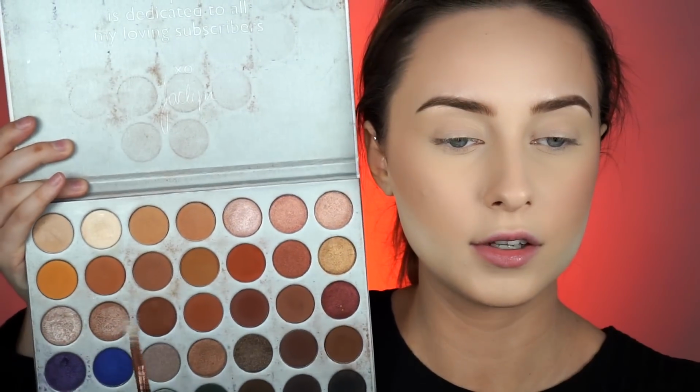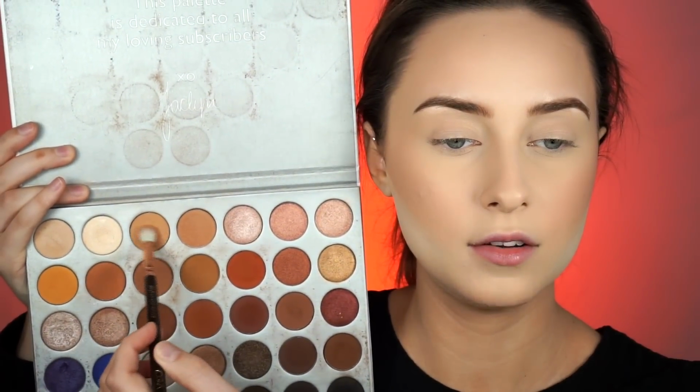So my transition color today is going to be the 3rd one from the top. I'm dusting this color into my crease and then softly blending it out. Just a really nice transition color.